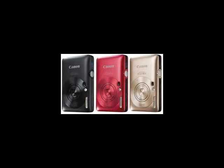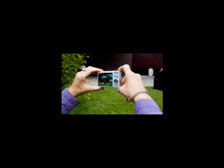Compact cameras are designed to be tiny and portable and are particularly suitable for casual and snapshot uses. For this reason, they are called point-and-shoot cameras. You can purchase one for as little as $75 for a basic camera and still have incredible quality. Here are a couple of examples.